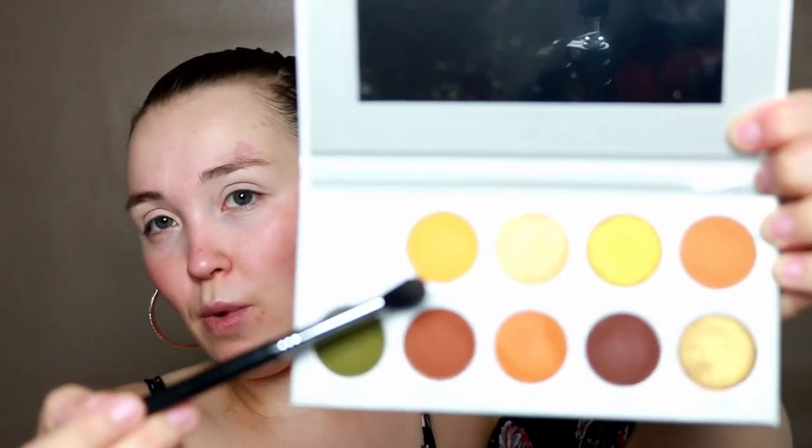Just let me know. Now, to start off with my eyes, I'm actually going to take the Jaclyn Hill Armed and Gorgeous palette. I don't really have a set plan of what I want to do. I'm just going to kind of roll with it. Starting off, I think I'm going to go ahead and take the color Axis right here. And I'm just going to blend that all in my crease.